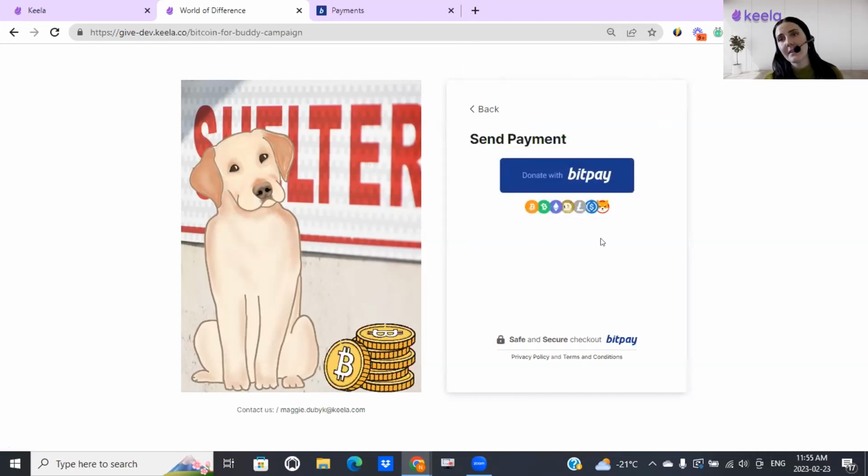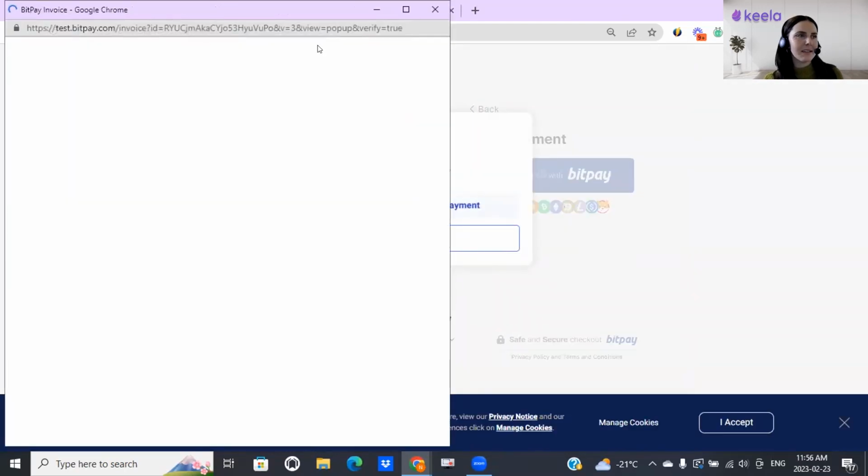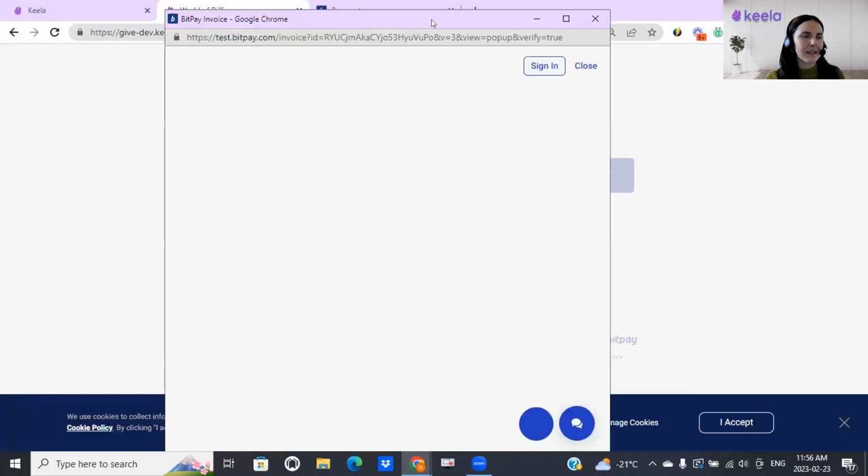And now I get to that final payment where I'm actually going to donate with BitPay. And as Merrick said, BitPay does have their own wallet, and it's a very popular wallet. So this is something that our crypto donors are going to be very familiar with. It's as simple as having it on your device, and it takes a few simple steps. So if I click this button, Donate with BitPay, I can begin my payment, and I'm brought to this second window.